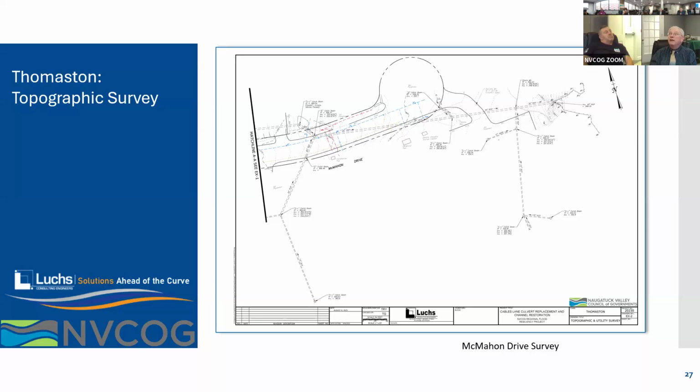But once you get further down McMahon Drive, the DOT's headquarters is to the south. The pipes get bigger, they get to be 30-inch size, they're all pitched pretty well. And they have a free outfall that drains easily down to the Naugatuck River. So that end of the system is in good shape.